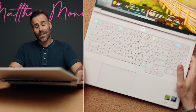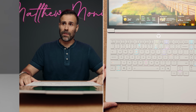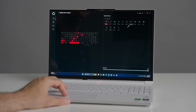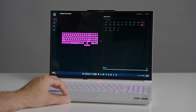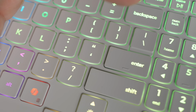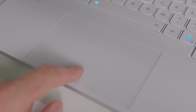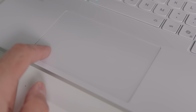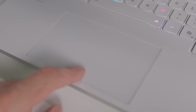And the keyboard, like, this is one of my favorite looking keyboards. The RGB looks fantastic. You can customize each key individually. It's full size, arrow keys included. The travel distance is 1.6 millimeters, which feels satisfyingly clunky, and the glass trackpad is smooth, even if it's slightly off-centered. Like, I get it, if you have OCD that might trigger you, but for me, it really doesn't matter.